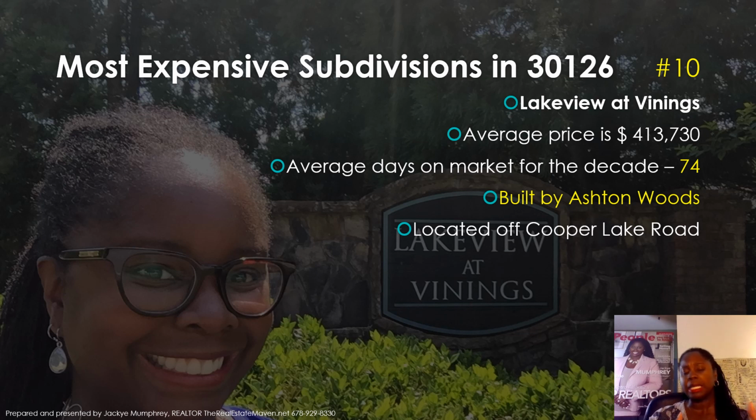It's barely Smyrna. I think some of the homes in the front are Smyrna and the ones in the back are Mableton. I'm not 100% sure, but I believe so. I have to pull up the map on that. But if they are Smyrna, they were annexed into Smyrna because all that area over there was originally Mableton. So anyway, this is number 10.